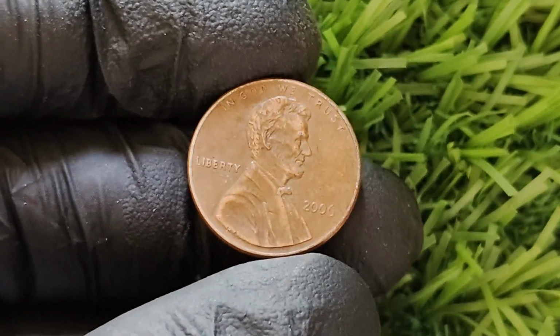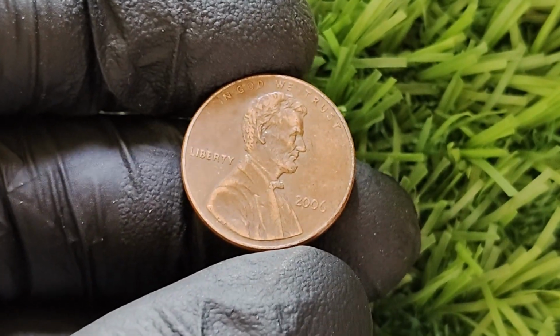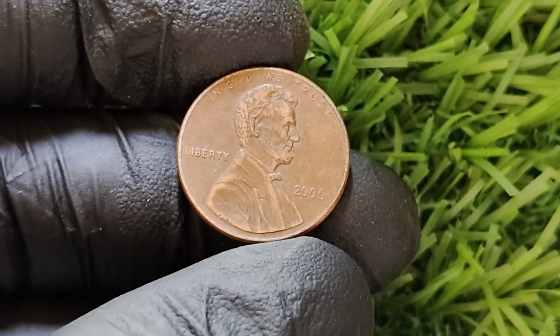I don't know if I lost a $700,000 penny that day, but let me tell you, now I check every coin I touch like I'm Indiana Jones holding a treasure map.